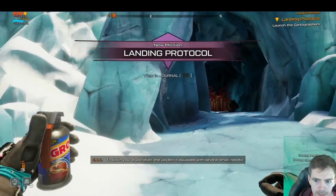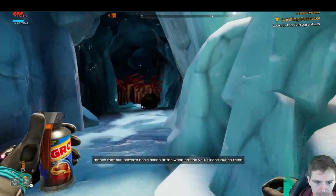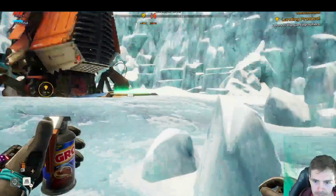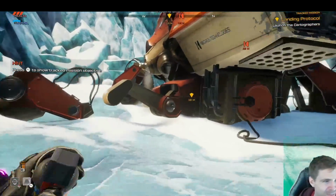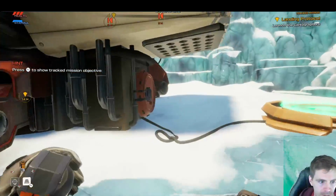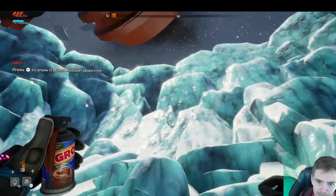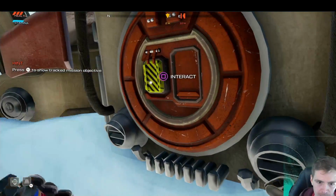Aiding your exploration, the Javelin is equipped with several small, robotic drones that can perform basic scans of the world around you. Please launch them by opening the exterior hatch. Oh, not supposed to do that yet. Okay. All right. Tracked objective. Launch the cartographers. Yeah. It's kind of got that No Man's Sky vibe. All right. Interact.